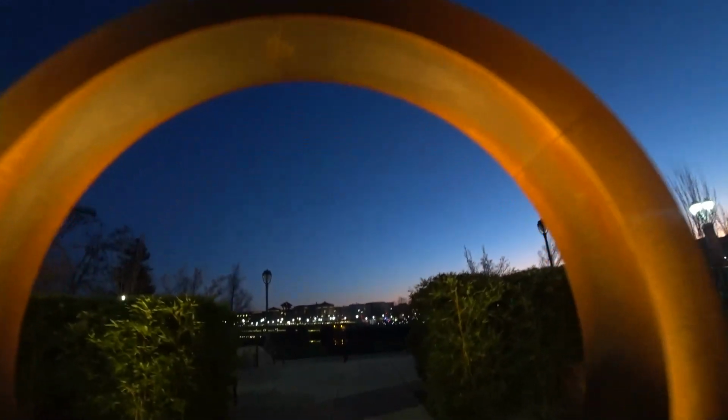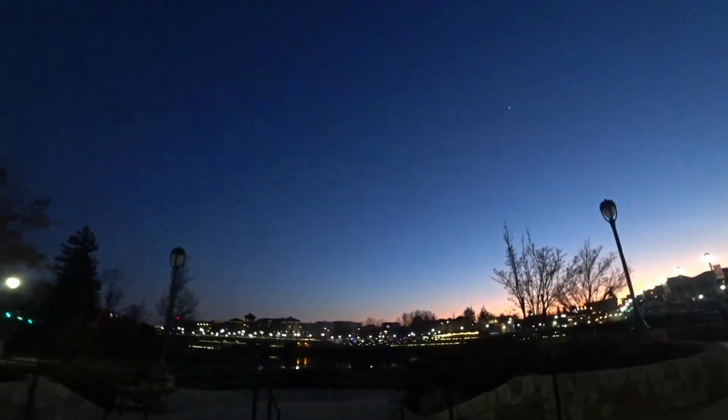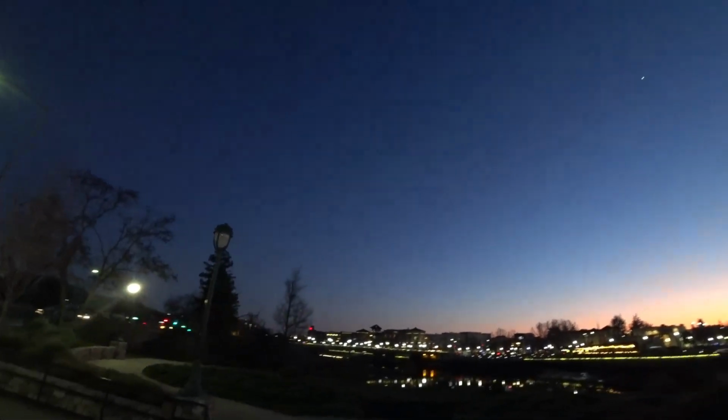This is First Street, and we're going to go over the First Street Bridge. And that's a look at the downtown area. And there are some lights down there that I'm not used to seeing. However, there's no exhibit on the bridge this year. Okay, that's different than last year.